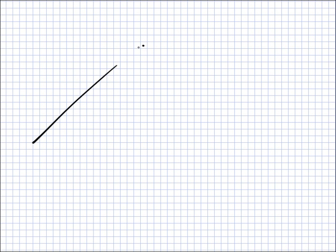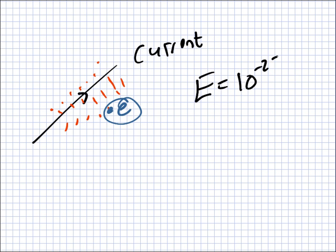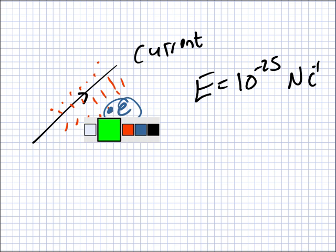You have a current and it makes an electric field. And here you have an electron. And the electric field strength is 10 to the minus 25 newtons per coulomb. Okay, so what will happen is this will be pulled towards the current. My question is, what is the force? So you only have one formula for today. Can you calculate the F?